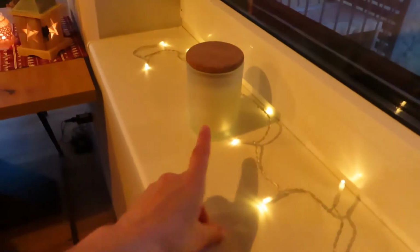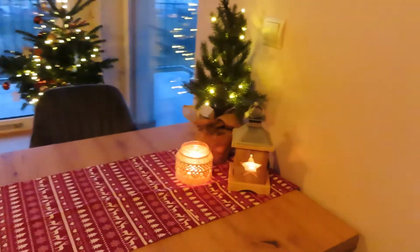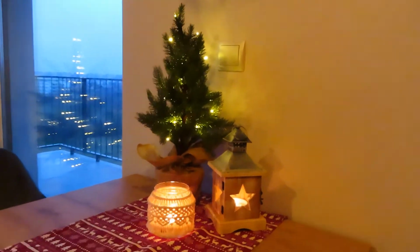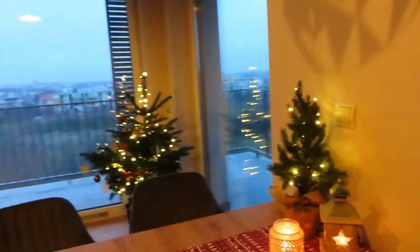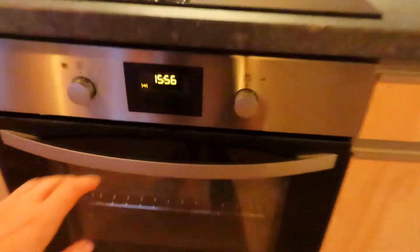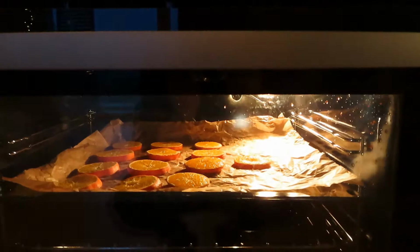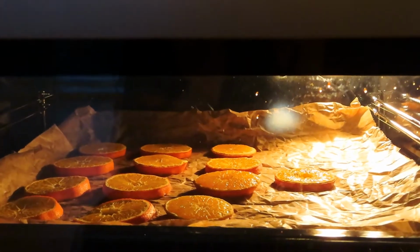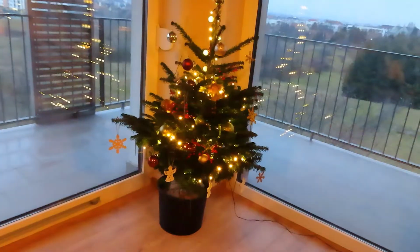I already went through an orange and incense scented candle, and you should have seen this already. This is my Christmas corner, and that little flicker of light is giving away my Christmas tree. Oh, before we do that, let me show you what's demanding my immediate attention. I am dehydrating some mandarin slices in the oven to go on the tree, and I'm really quite excited for that.